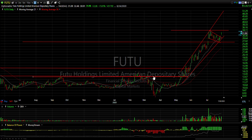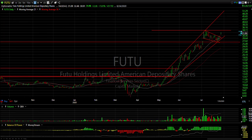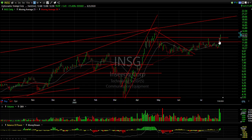Futu is a run, and look at the breakout of the base here and the beautiful run up. Recently, after a big run, it took it from 8 or so to 32, 300%. It went into a month-long consolidation. But today, a breakaway gap. Now, watch this high at 33.80. We get through that near term, we might see the stock run into the 38 to 40 zone. That's my target.